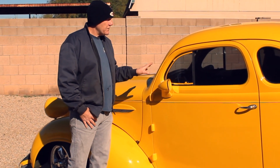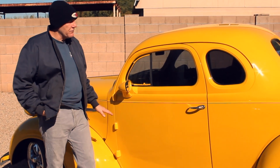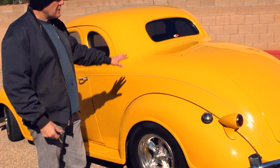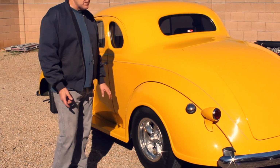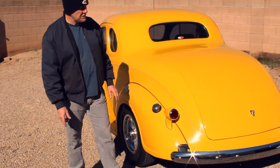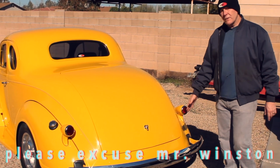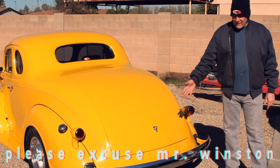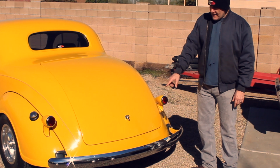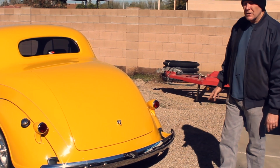As we go farther back, it still has the tilt out windshield, still has the cowl vent, those things are original. As we get to the back of the car, the bustle follows along an original car for the most part. This piece below the trunk lid is a little bit different because we fabricated that part. It was corroded away, rusted away. It has cutouts, pop-outs for the exhaust set up in there so that they don't hang down below.